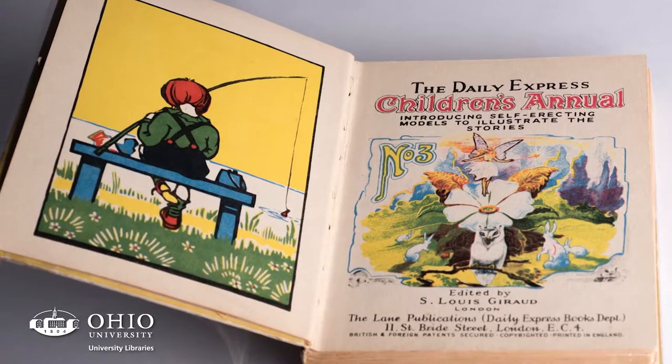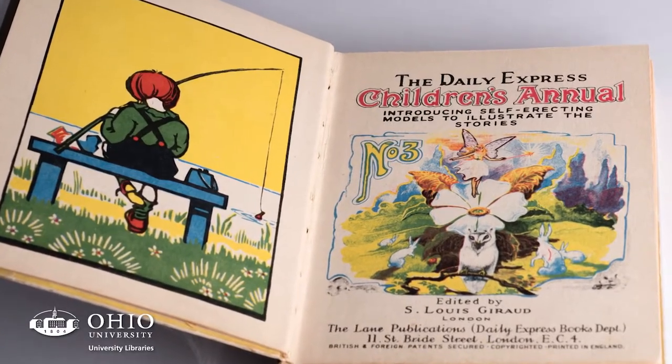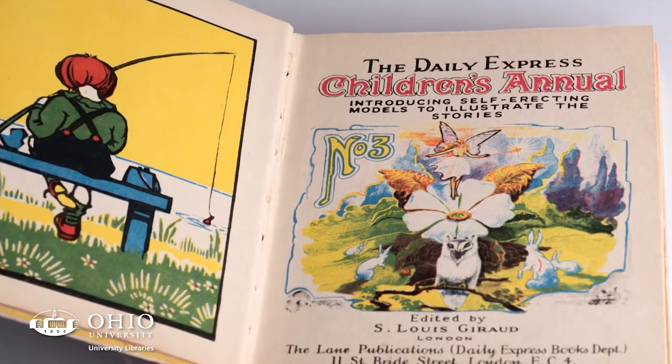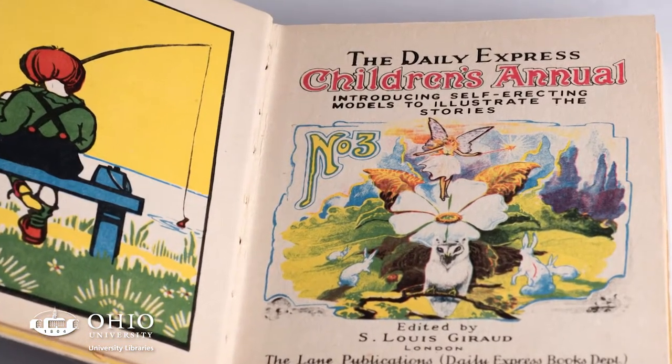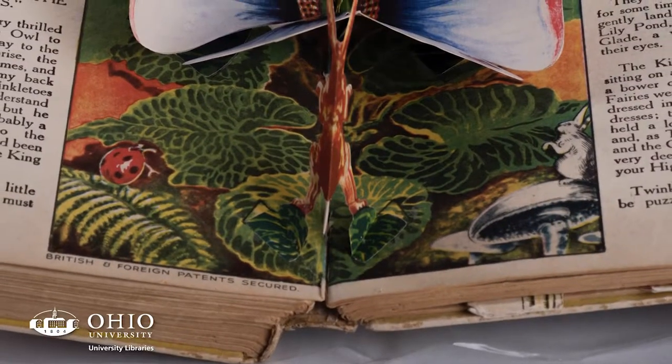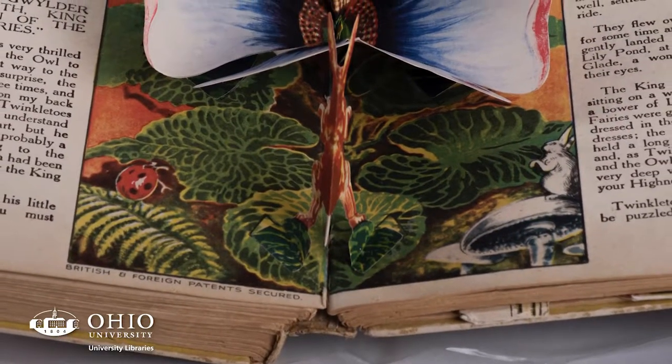The Daily Express Children's Annual is an example of a post-World War I proliferation of movable books in the actual pop-up form. This was a series. The one I pulled is number 3. What's most interesting to me about them is that they show the proliferation post-World War I of the genre and how popular it was becoming.